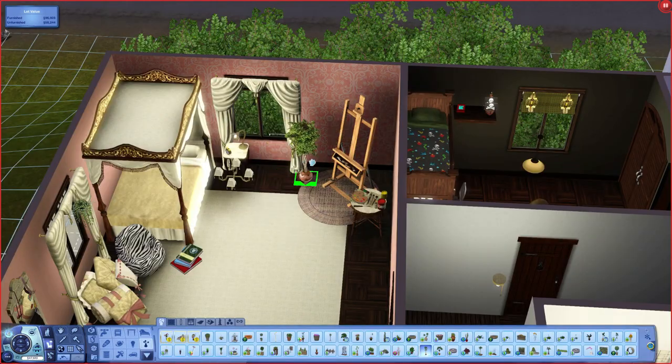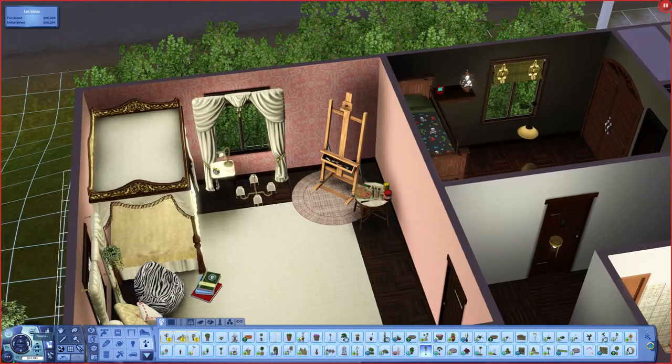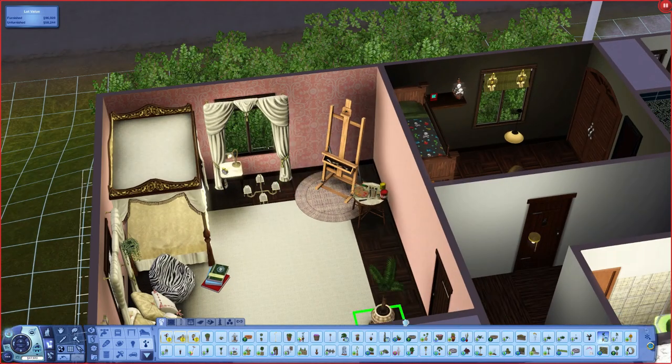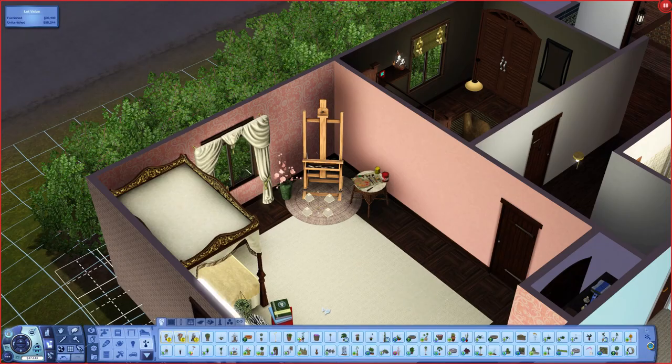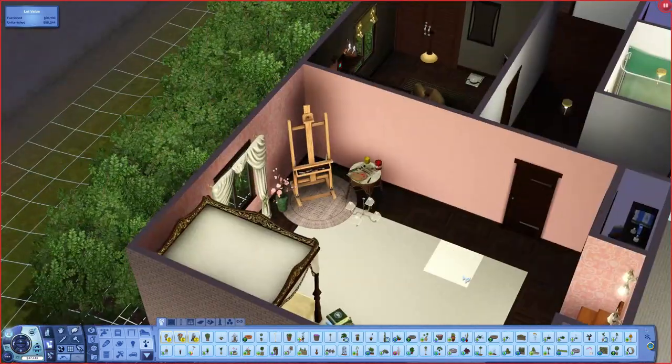Like I mentioned, Alora has the artistic trait, so it made sense for her to have some creative outlet in her room. And I just put a little rug under the easel so any hypothetical paint splatter would not end up on the big white rug. Not that that's something that actually happens in The Sims.